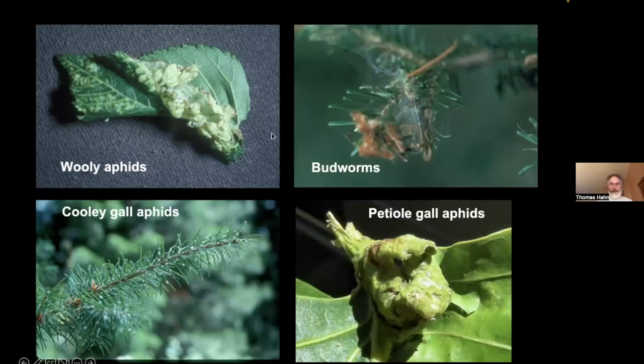I've seen lots of crossbills in Washington foraging on these little white, waxy, fuzzy things here. These are cooley gall aphids. And the crossbills lick those things off the Douglas fir emergent growth. Budworms, like on this silver fir, they eat lots of those. And then most recently up by Mount Shasta in June a few years ago, I found a bunch of crossbills in cottonwoods eating petiole gall aphids. These are aphids that create these funny little hard galls at the base of the leaf. And the crossbill beak actually turns out to be really good for prying these things open, and then they lick the aphids out of those.